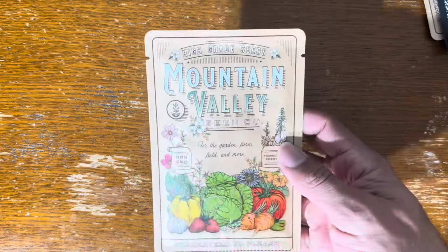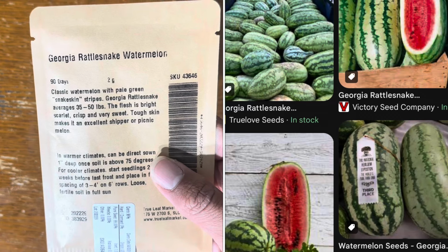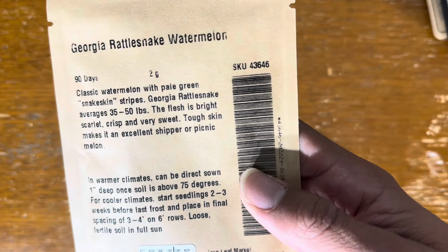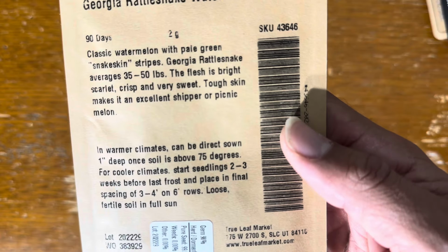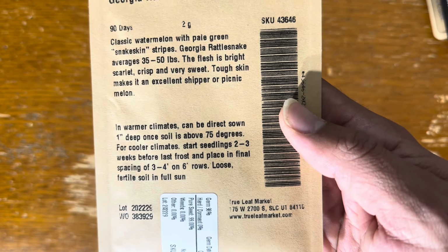All right, next we're getting to the watermelons. This next one is the Georgia Rattlesnake watermelon. I got this from True Leaf. It's called the Georgia Rattlesnake because of the dark green stripes, which kind of look like a rattlesnake pattern. It was developed in the 1830s in the South, also known as the Gypsy and Augusta Rattlesnake. It takes 90 days to mature, 25 to 50 pound fruit, strong grower, and a picnic melon, allegedly.